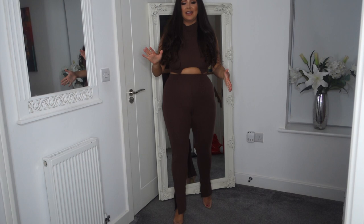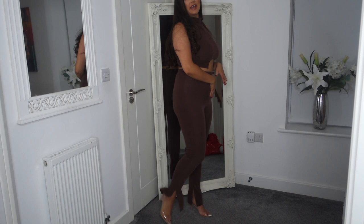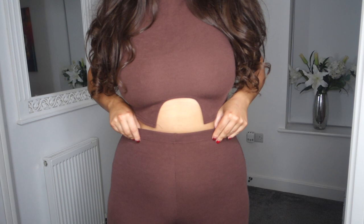Like, I am ready for lockdown to be over, to go out, get all dolled up like I am right now, to not just sit in my house. I wanna wear this outfit out. Like, I've styled it just with some clear heels, pointed. I just think this burgundy colour is gorgeous.